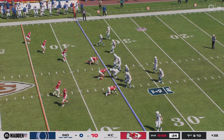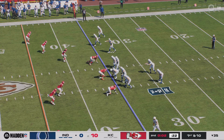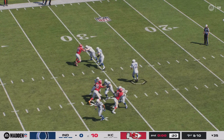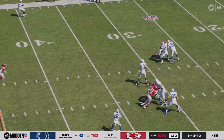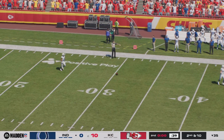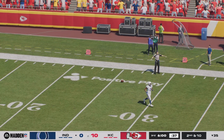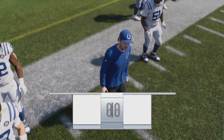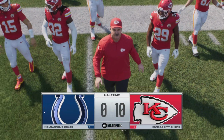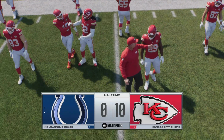Here's the final play of our first half. Final throw before the break. Look at all this time. Throw came out right as the defense got to him. That's an incomplete pass. So entering the locker rooms, got ourselves a 2-score game. It's time to hear from Scott Hansen. He's got our EA Sports halftime report.